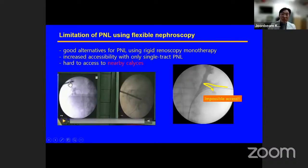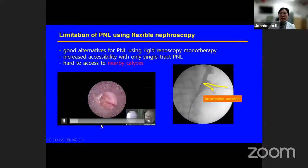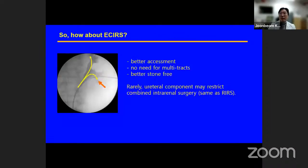So this is a multi-track PNL. This track is placed to the upper calyx, and the second track is to the mid calyx. Oh, no, sorry, this is an upper calyx approach, and I try the lower calyx approach. The angle is acute, so it is difficult to approach the lower calyx.